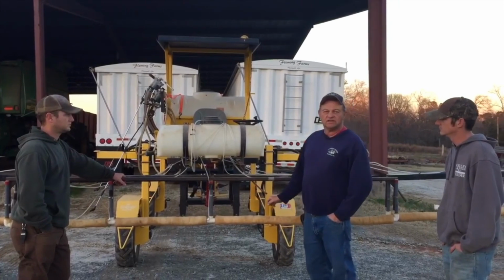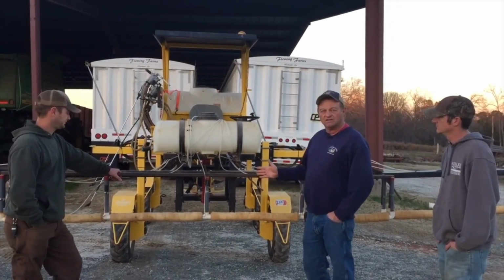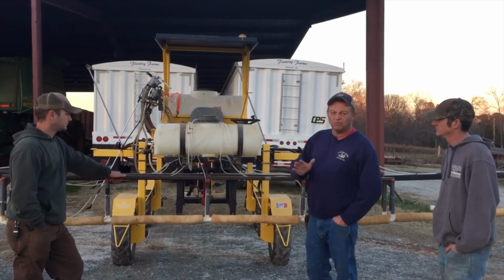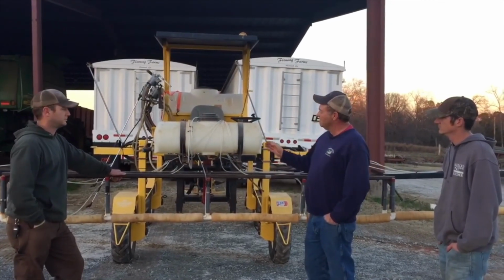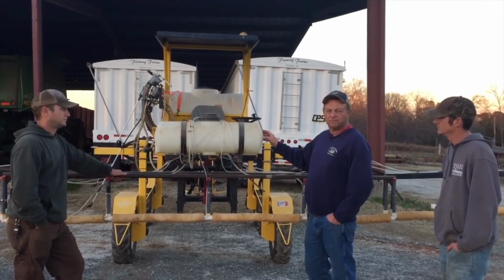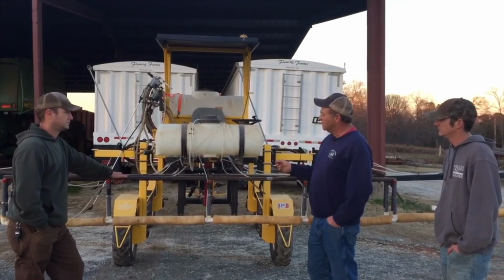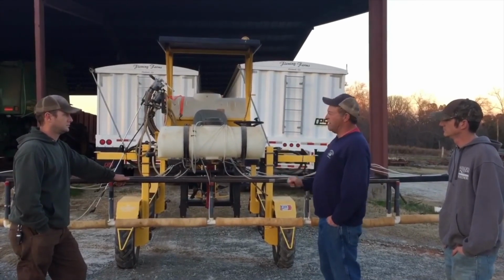We've also used this on Johnson grass. It works good on Johnson grass. You wipe it one way, come back, and wipe it the other way. Good mix, same thing, 50% Roundup, 50% water, and most Roundups already have your surfactant in them. And it really works great.